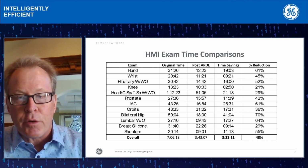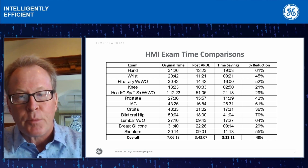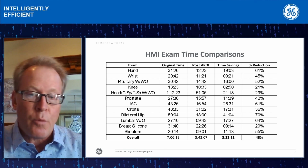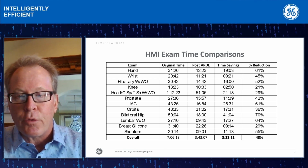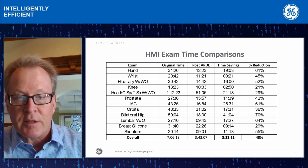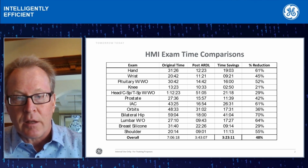Our knees were already quick, 13 minutes down to 10 minutes. As you can see, a complete head, cervical spine, thoracic spine, which is our MS protocol, we dropped about 30%. Prostates from 27 minutes to 16 minutes, and those imaging times are going to decrease further once we get to some diffusion protocols, which we hope will be released in the first quarter. We don't need to go through every single image parameter, but just recognize that on average, we've got about a 50% savings in scan time. And what that means is that for many of our patients, it takes nearly as long to prepare them, get them on the table, get them off the table, and clean the table as it does to do the scan.